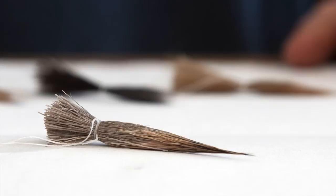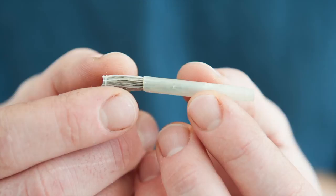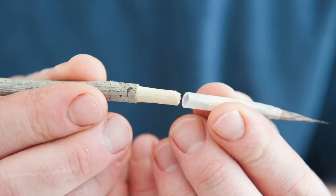So this is a little bit of the process. One of these things, I'm like, okay, good, I did it, leave it alone. That's the hard part. And then the fun part is assembling it, putting that bundle of bristles into the ferrule and then sticking it onto the handle. And that's not even using it yet.